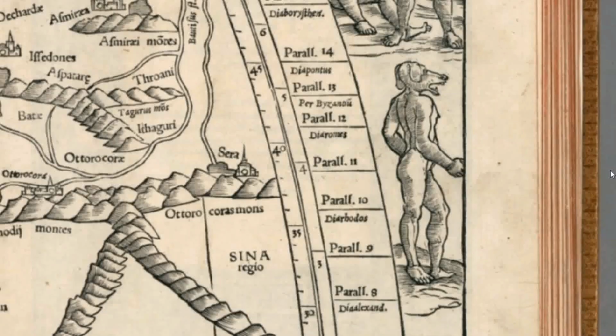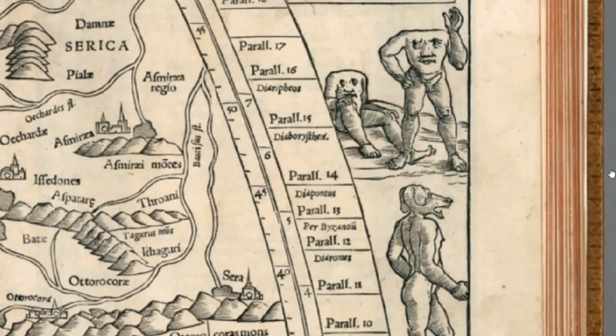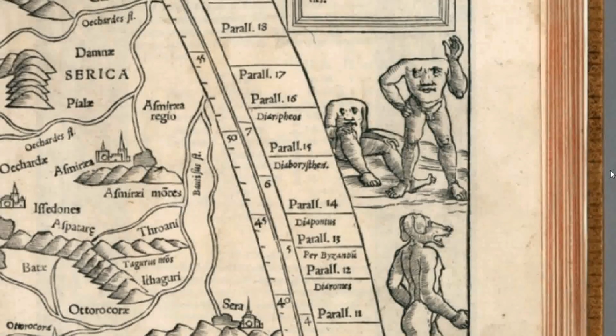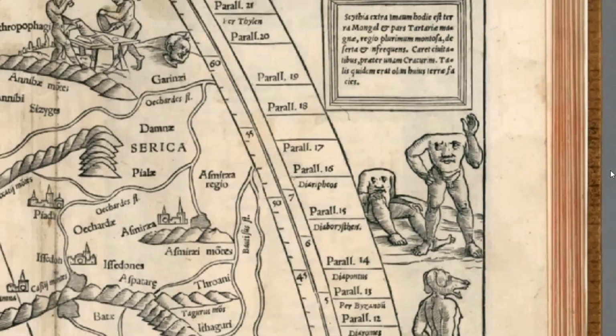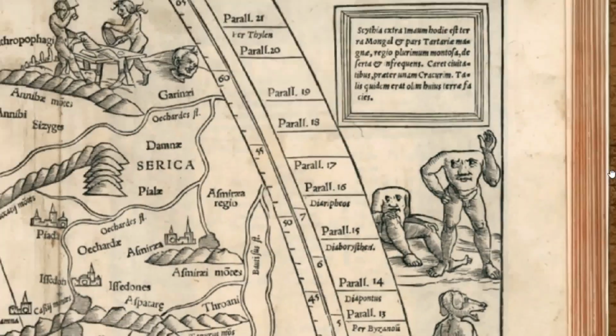The dogmen. There we go. Right there they are. And the people with faces in their chest. Face chest people. They have a real name. I can't remember what it is off the top of my head. Anyways, that's a pretty good drawing of them right there.